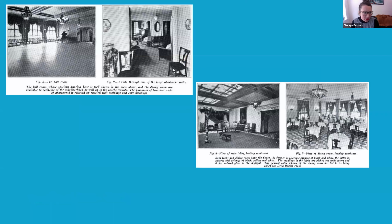And here are some newspaper clippings from when it was open as an apartment hotel. I've actually never been inside this building in one of the residences. I'd love to know if there's anyone who has been. But grand ballrooms, these large apartment suites with these antique furniture. Actually, you could have an event in these spaces. So very much kind of being a part of the community as well for local nightlife and entertainment. There was a great dining room where you could go out and have a lovely meal. So these are really fixtures of that identity of Rogers Park as a kind of mini resort area in and around the city of Chicago.